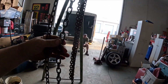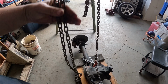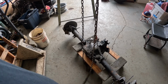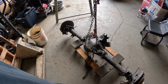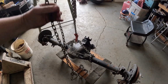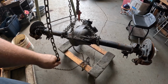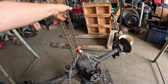Pretty easy to use these. Come on, go on. Oh, moving. What's the rear end weigh? About 250 pounds. Maybe 200 pounds. It's lifting it no problem. Hey, I'd say that's a success. That's holding it like a champ.